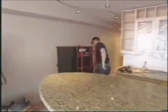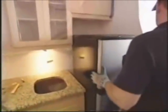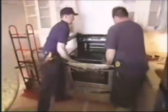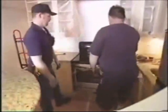Maximizing space for new appliances is also a priority. This studio-sized refrigerator is a welcome replacement for the bulky old one. And a new oven and stove will make cooking breakfast in the morning a breeze.